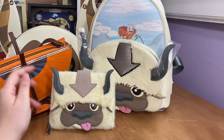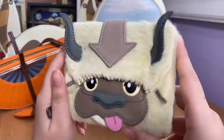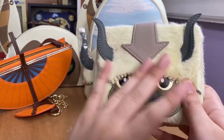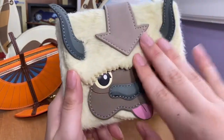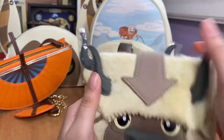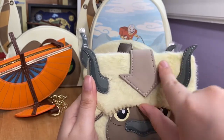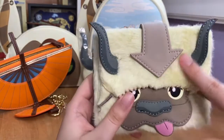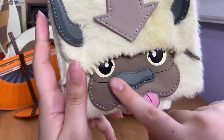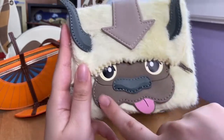To start off with, I think we'll start with the Appa wallet, because he is first of all the smallest and he's the only wallet in the collection. As you can see here, he has this nice faux fur going for him, and he has the pleather from Loungefly. He has his arrow, his horns, his adorable eyes, and his nose is stitched, and then he has his tongue, which is screen printed on.